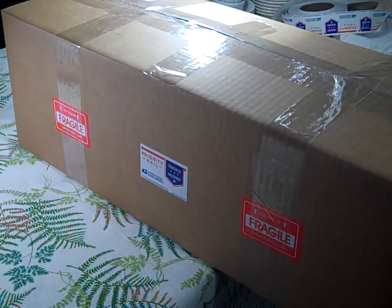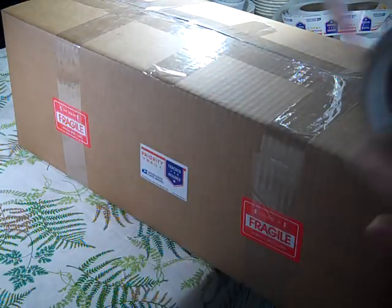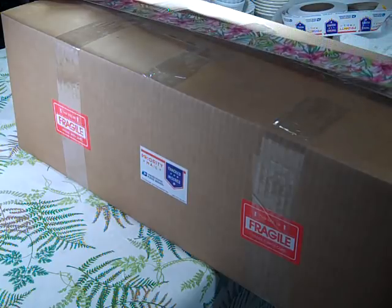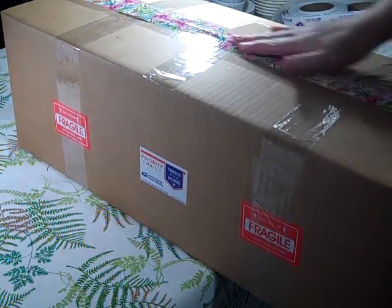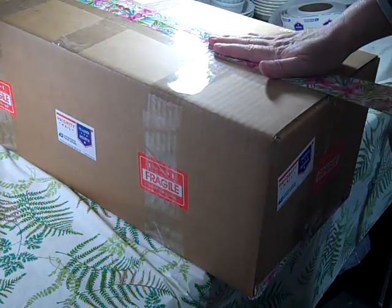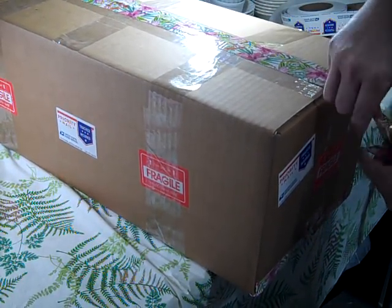But I'm going to put the duct tape on, which is this beautiful Happy Spring flower tape. And then I'm going to sign off, and I will then finish taping as well as put her label on.